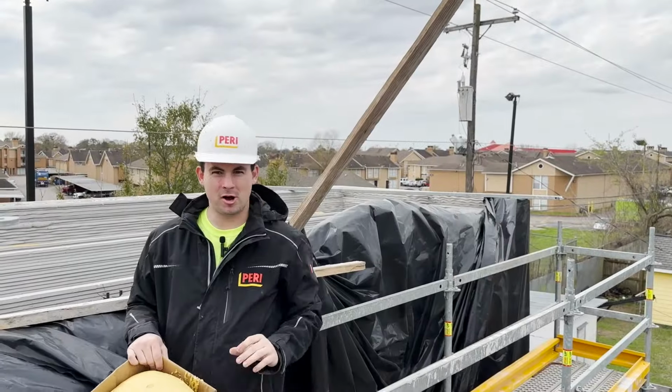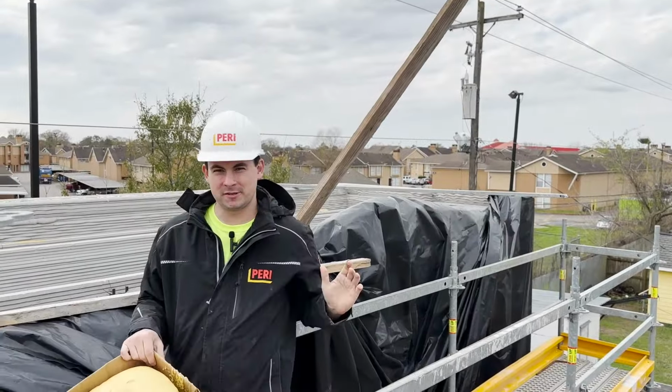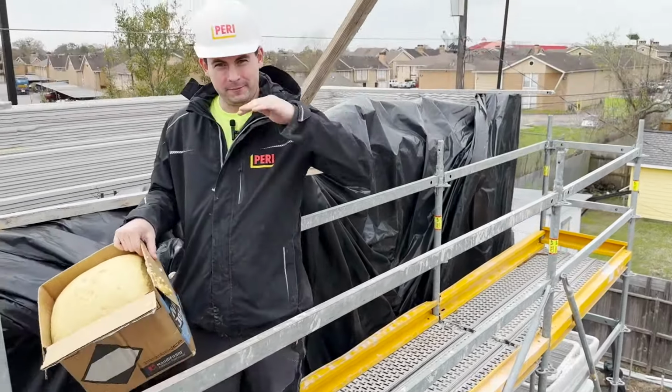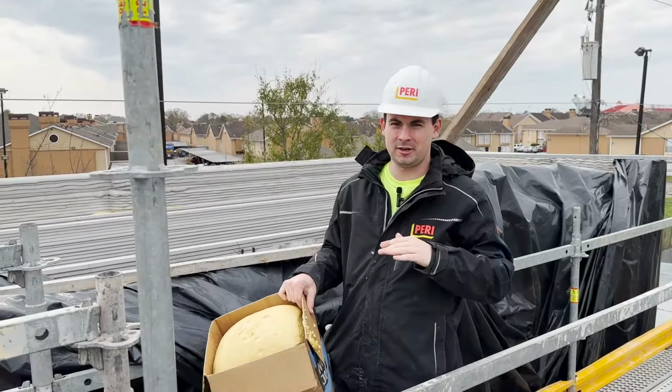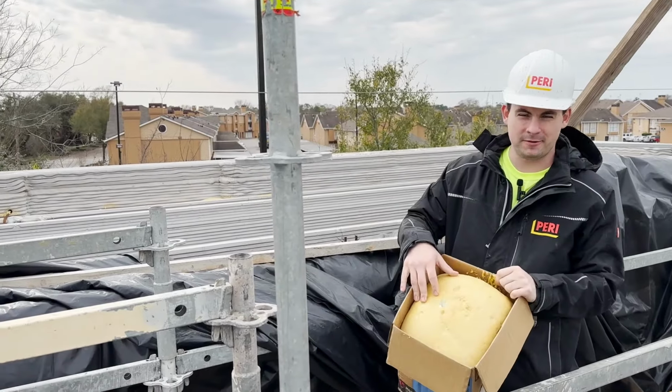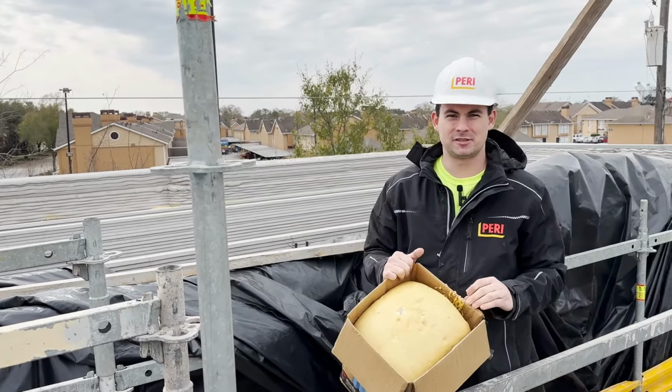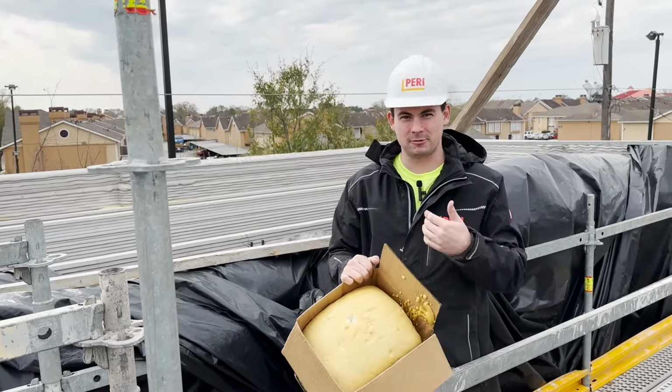So we are now up at the top of the back section of the home. I'm standing roughly 20 or so feet in the air. This section is now done with the 3D printing. The first level has been grouted and insulated. We are using a spray expanding foam. You can see it's quite hard. It also gives us a nice waterproof barrier between the outside and the inside.